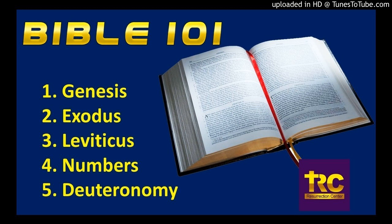Then we go into the New Testament, and that's where we begin to talk about the life of Christ: Matthew, Mark, Luke, and John. And then we talk about the history of the church, that's Acts. And then there are epistles. There are specific epistles like Romans and 1 Corinthians and so on. And then there are the generic epistles, for example, James, 1 Peter, 2 Peter, and so on. We'll be talking about that. And then the New Testament ends with prophecy, which is the book of Revelation.